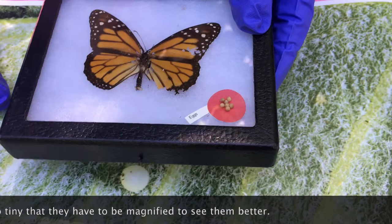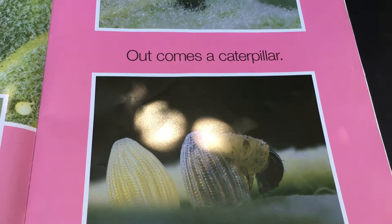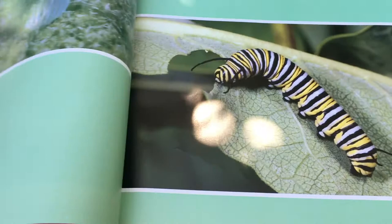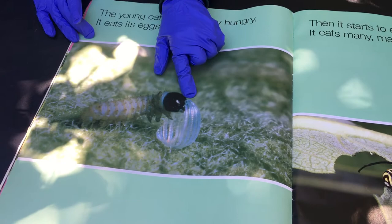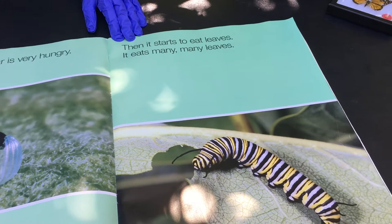So what happens is, after a while, in a few weeks, the little caterpillar is eating its way out of the egg. And here it comes. And you know, the outside of the egg is a snack and it gives it energy. The young caterpillar is very hungry. See, it's eating its shell. And it's not like an eggshell from a chicken. It's nutritious. Then over here, it starts to eat leaves, and it eats many, many leaves.